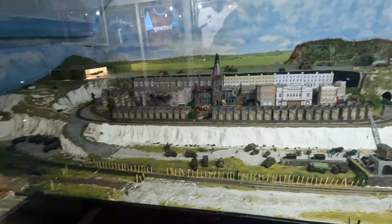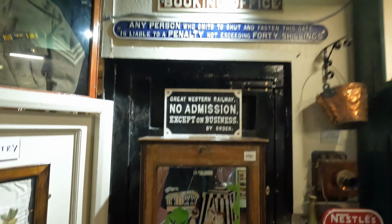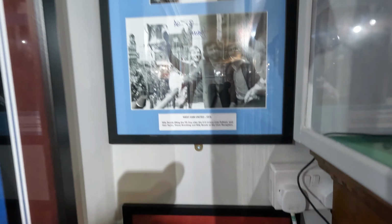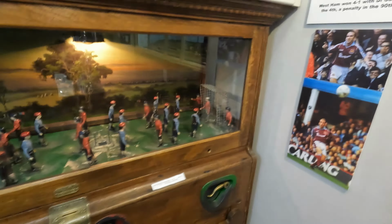You've got this train here. A helicopter, airplane. Choo choo. Egypt. Little model. That's so cool. She's been in track with it. That's so awesome.